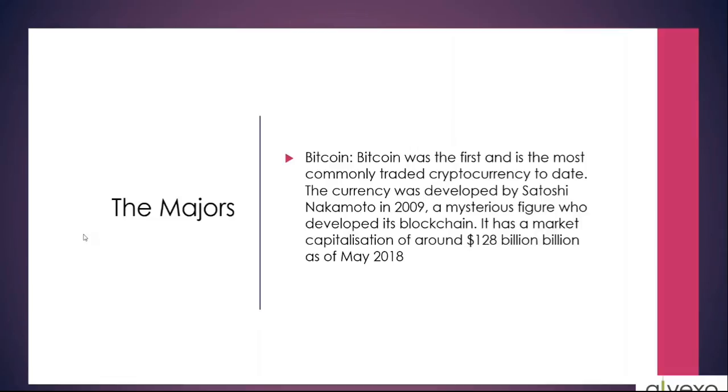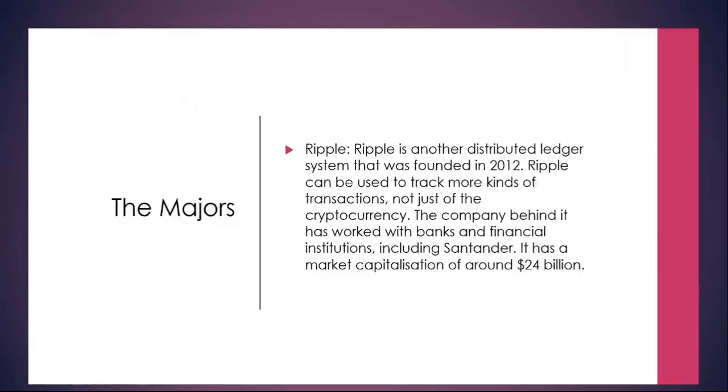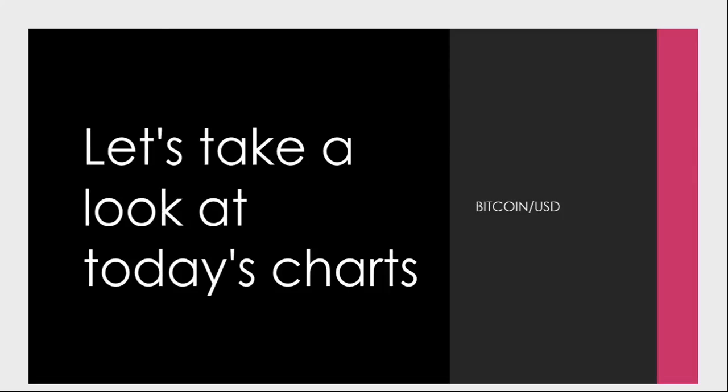Now, the majors are Bitcoin, Ethereum, and Ripple. The only three I consider trading at all. Then we also have Litecoin, which is fairly popular, but it doesn't make enough reaction. So let's take a look real quickly before I say goodbye to you on today's charts.